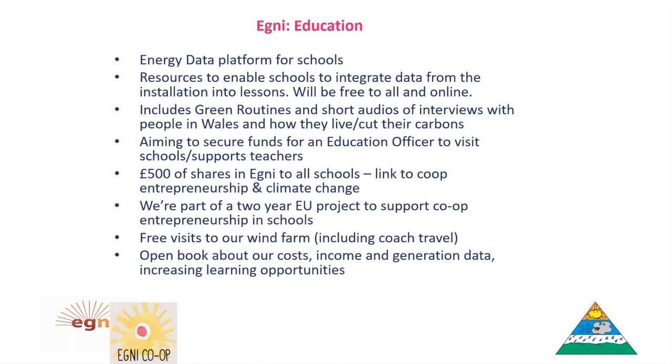So this is what we've been offering to schools, an energy data platform. That hasn't been straightforward. We were thinking originally of using the SolarEdge platform, which is very good. And that does work very well for single sites, where you can look at on-site generation from the panels and also measure on-site supply, and then use of that supply by the school and how it interacts with the solar panels.